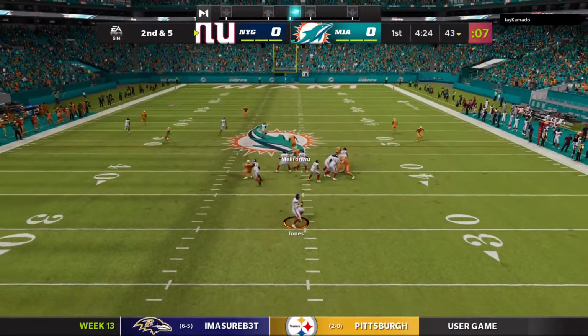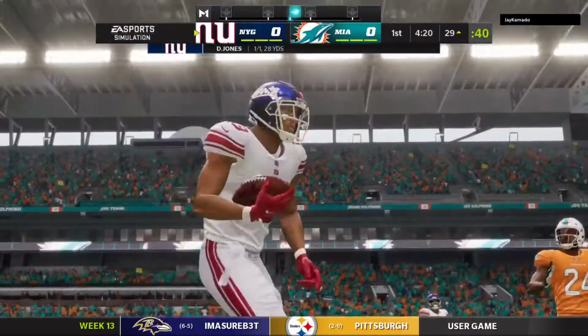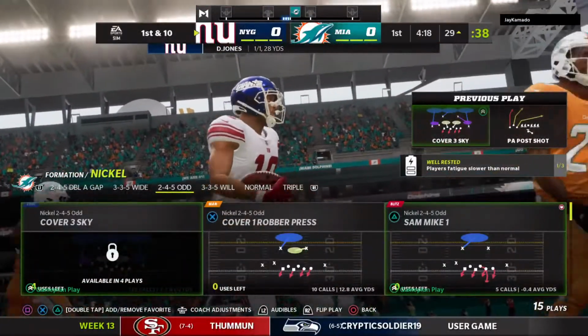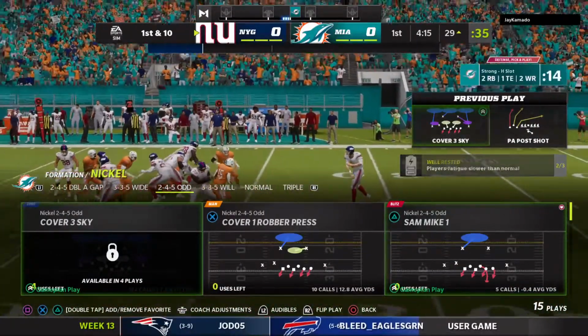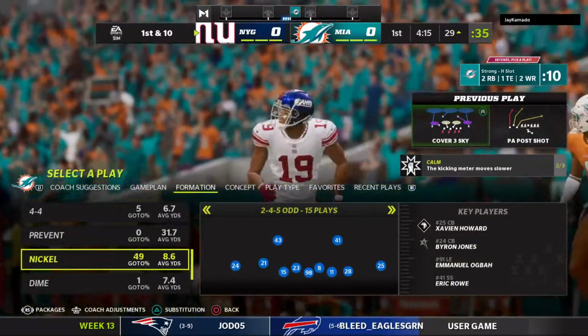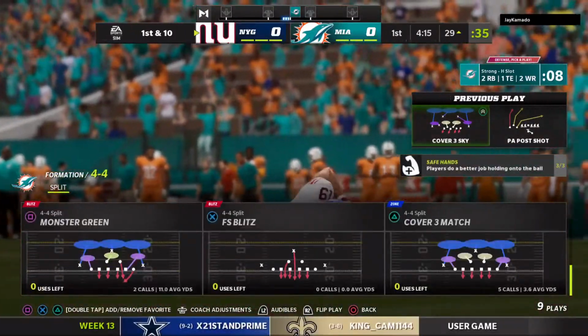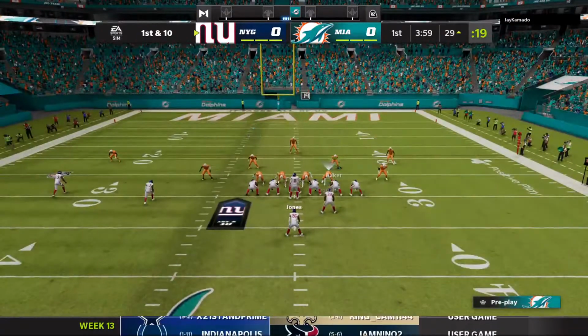Second and 5 now. Jones. And he'll go down, but not before getting this inside the 30. A gain of 28 yards there and give him a 1st down. And that's a more than acceptable read right there because it's zone coverage, so timing is everything. This time he waits for his man to come open, puts it right on him, and they pick up a 1st down.